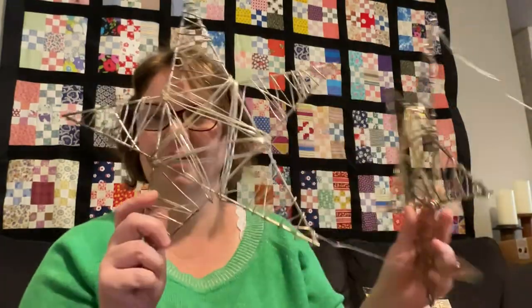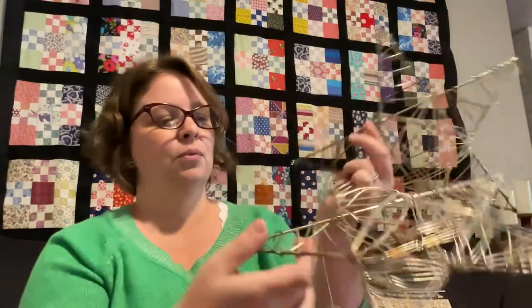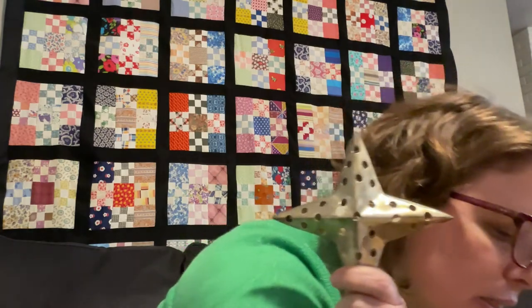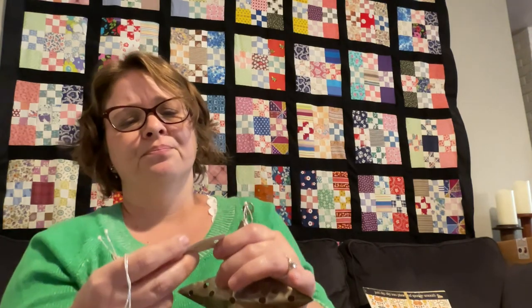I got these awesome Christmas ornament stars. They retailed for $8 a piece. I got 5 of them. And then I got 6 of these little guys. These look like they're from World Market or something. How much did these retail for? These were $6 a piece from wherever they came from. So I got 6 of these, 5 of the other big stars.